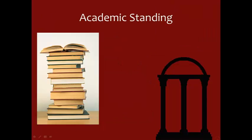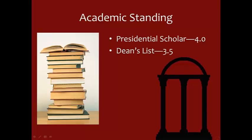Understanding academic expectations includes understanding academic standing. If you make a 4.0 GPA, you'll be a presidential scholar. If you make a 3.5 or higher, you will make the dean's list. If you make a 2.0 or better, you'll be in good academic standing.